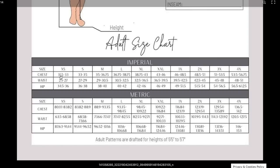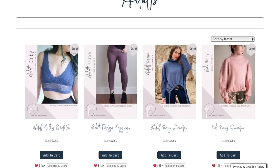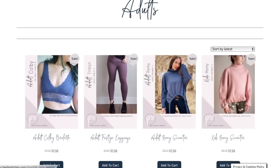But then the chest measurements go from 31.5 up to 56.75. And then your hip measurements go from 34.5 up to 61.25. So that's a really decent range. That's good. The height thing is really throwing me off. All right, now we have the kids' version of this, which is a little frustrating that I chose adults, but the kids' version is showing up, but whatever.